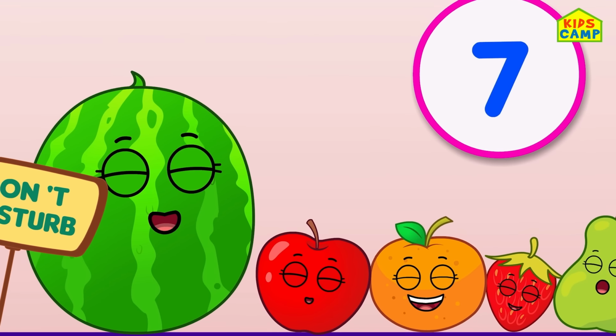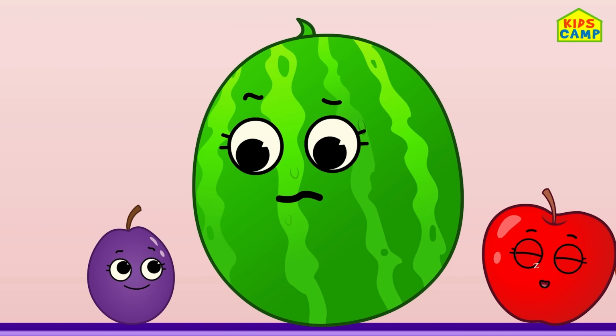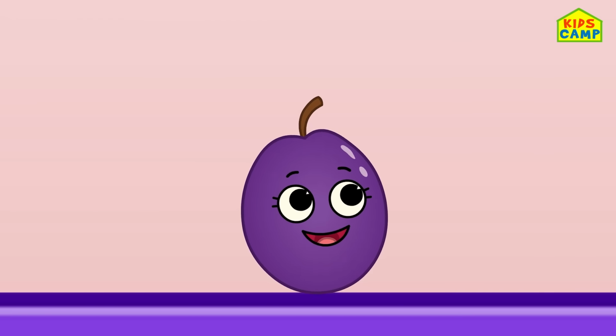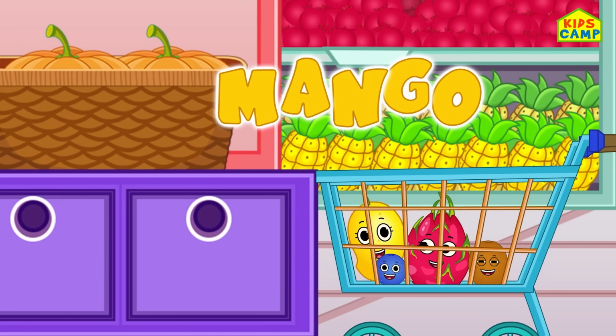There were 7 on the shelf, and the little one said, roll over, roll over. So they all rolled over, and one fell out. Mango!